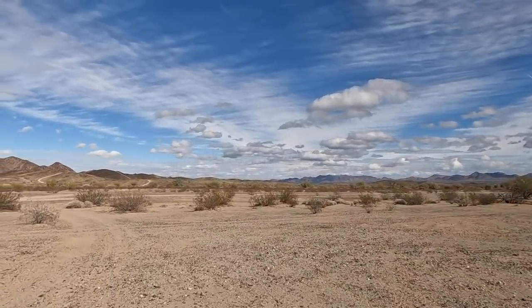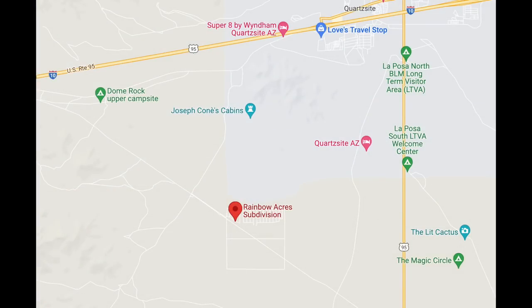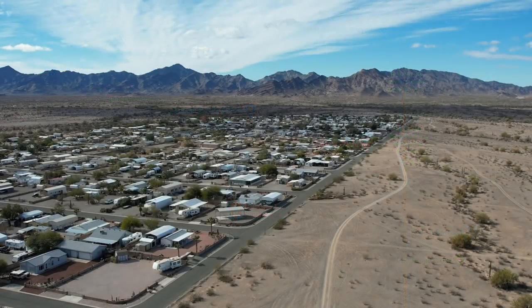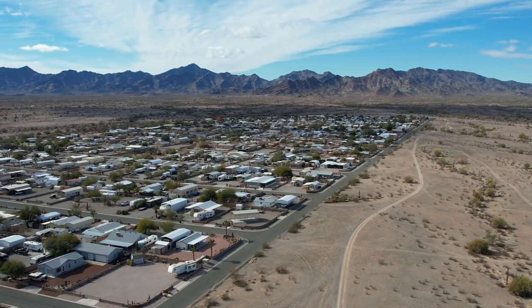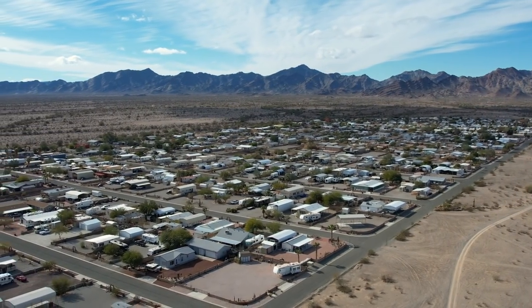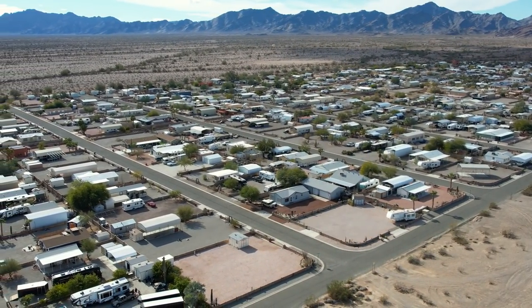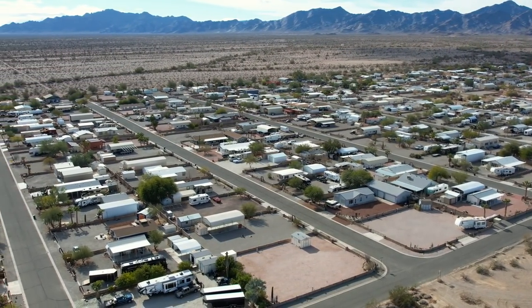They even got a Rainbow Acres Facebook group. You can check out all their... there's a better look. See what it is, kind of like an oasis in the desert. The original plans, they were going to build a couple of these subdivisions like this. Never did finish them.